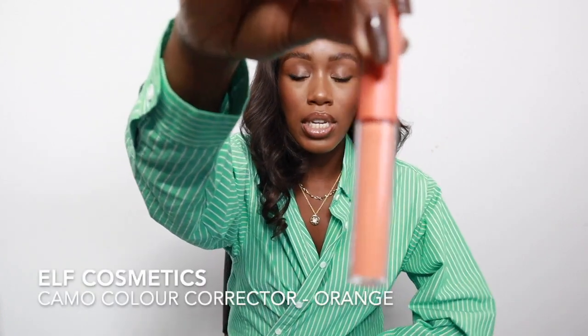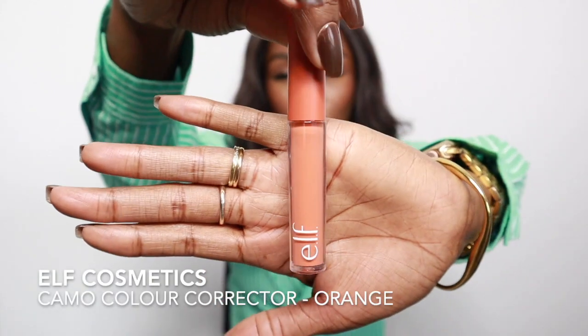I got the e.l.f. Camo Color Corrector. This is the orange one. I think there's like 3 different shades that they do with this. If you've watched any of my other makeup tutorials, you'll know that I normally use the LA Girl Orange Corrector, which is good, but I much prefer this. I borrowed my sister's while I was there and then I was like, yeah, I love this. So I bought another one, really easy to blend out. I prefer the shade of this as well. The LA Girl one is richer. This I find blends out really easily, still color correct enough for me, and it's a nice consistency and all of that. So far, really liking it.